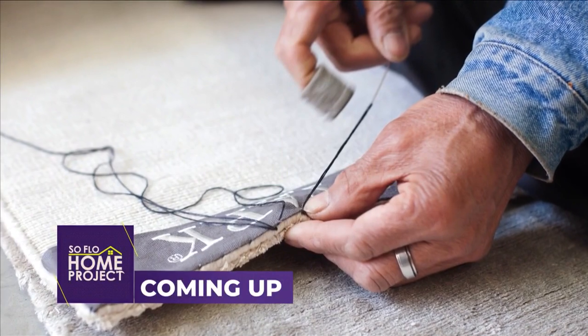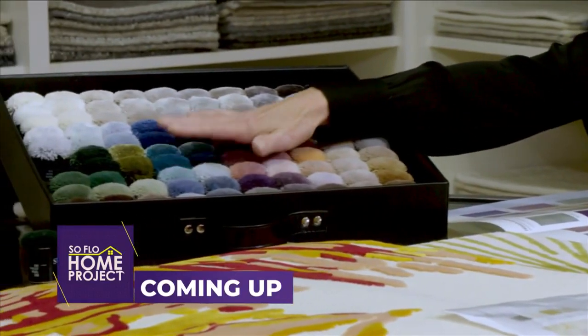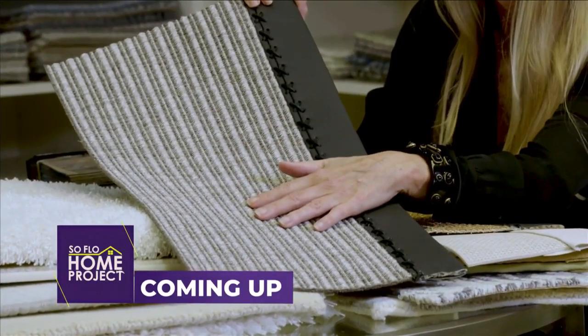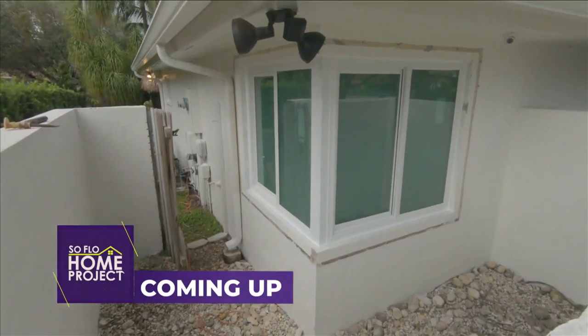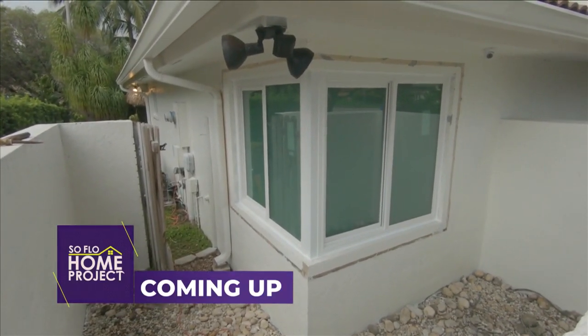Coming up on SoFlo Home Project, we lay out everything you need to know about area rugs. We're hanging out at this corner to ensure we help you make the very best decision when you're protecting your home and your family. We're going to take a look at the decisions that were made here on today's SoFlo Home Project.